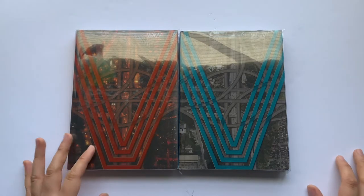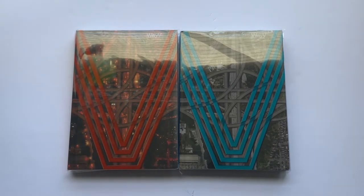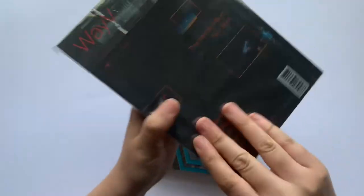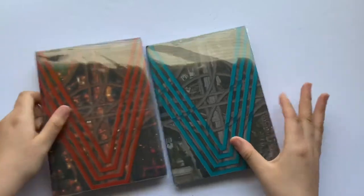So I'm gonna show you what both the albums look like with the bag packaging. You know, I thought we left bag packaging in Punch era, but no. It migrated to WayV's albums, but we looked past that. Here's what the album looks like. I love a good book style album, so I'm really excited. Here's the other one.